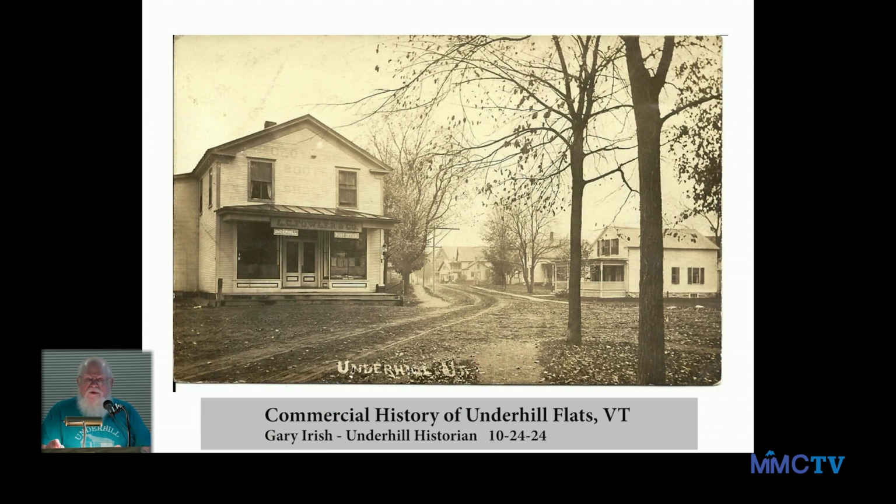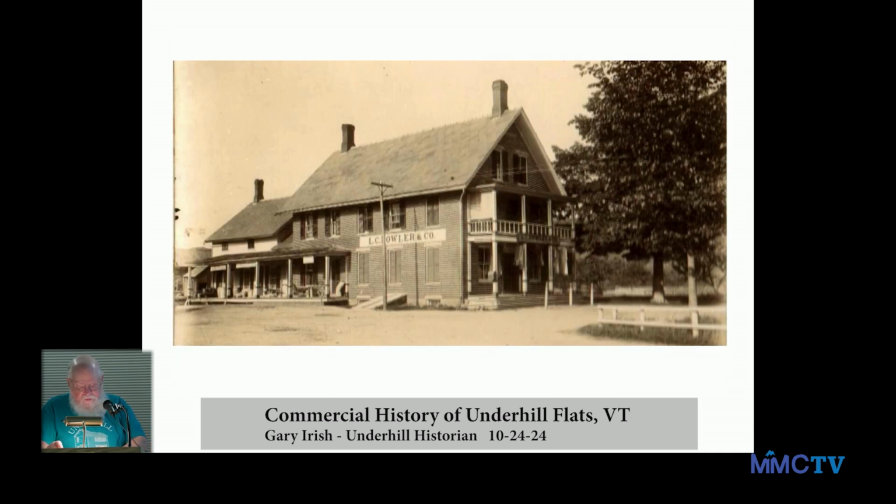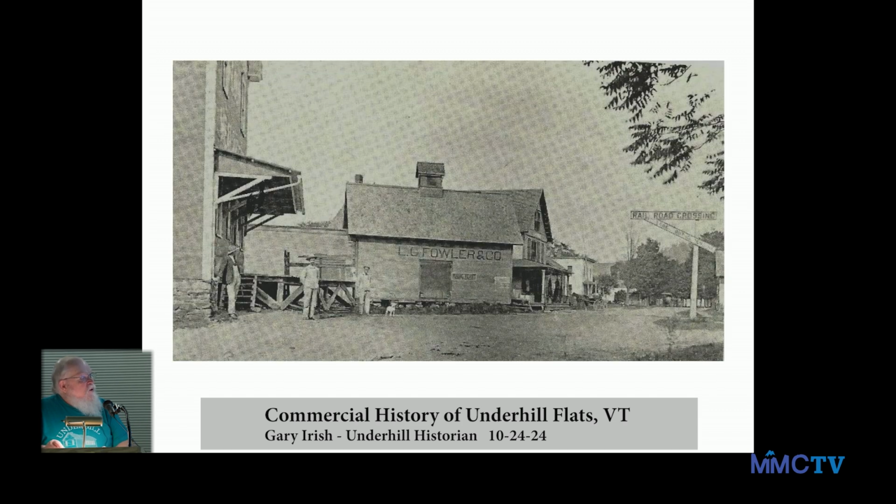That was L.C. Fowler's warehouse. That was over beside the railroad tracks, which we'll talk a little more about as well. And so he could either ship out or get incoming goods in his warehouse and then bring them over to the store as needed. And he was running the brick store as well at the same time. So he's got the groceries and so forth in the brick store, dry goods in the other store, and then the warehouse down on Park Street. And there's the warehouse. And the railroad tracks are going kind of across here right in front of the warehouse.